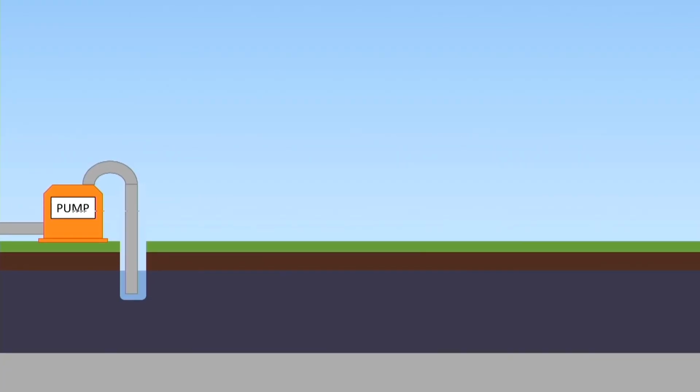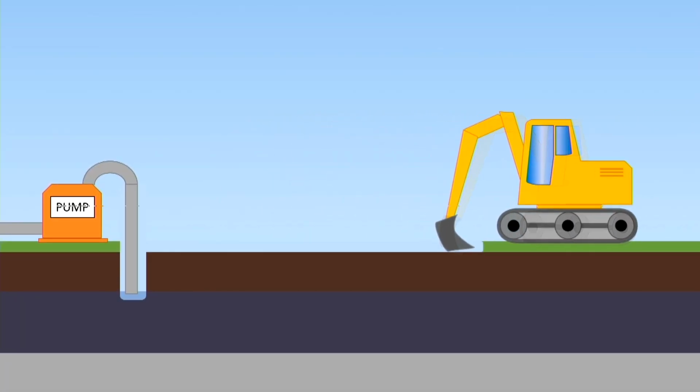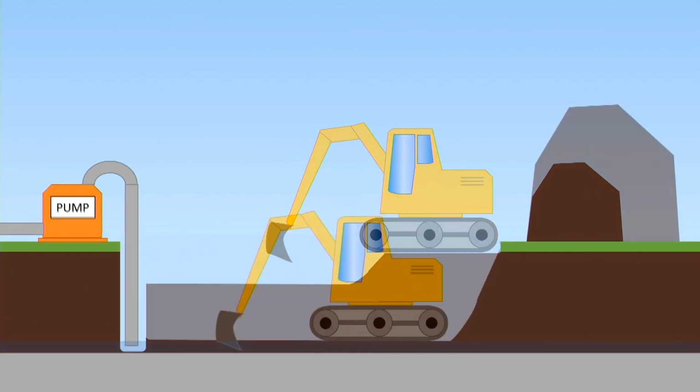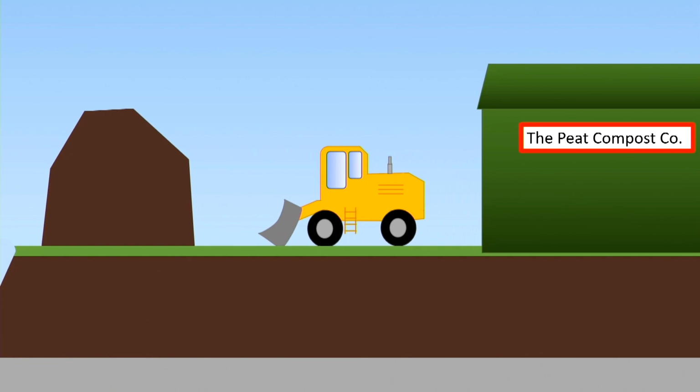In the 50s and 60s, there were several changes to the peat mining industry. High-flow pumps were available to deep drain peat workings, allowing the peat to be mined right down to the underlying clay. The use of mechanical diggers or excavators became commonplace, so far greater quantities of peat could be removed than ever before. Once removed from the ground, the peat is stockpiled to dry before it is blended into compost.